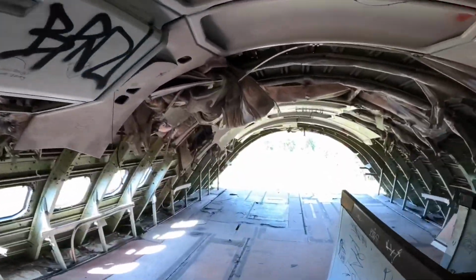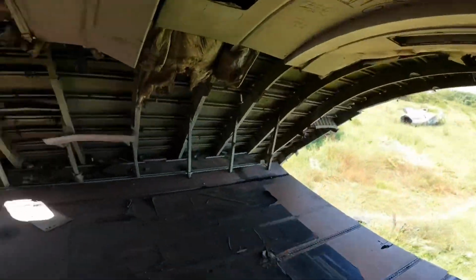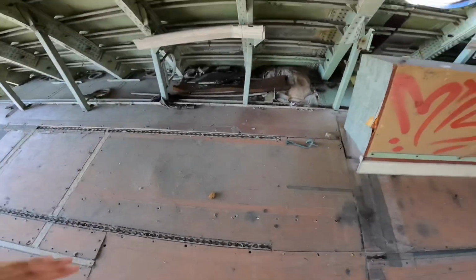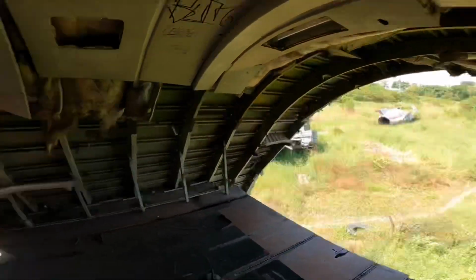I could easily live here, you know. I could easily squat here. Easily. I could sleep here tonight. Just brush it off here. Just brush all this. I could easily sleep right here. I'd be very happy, you know.